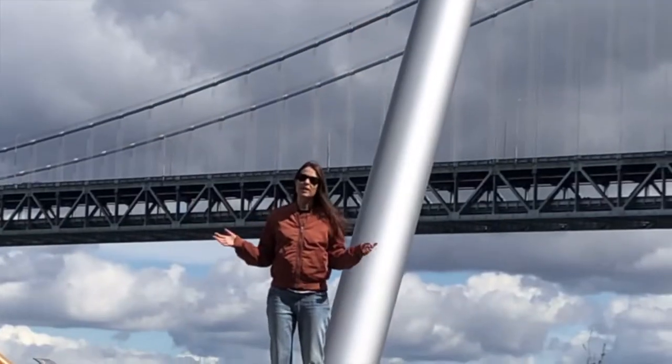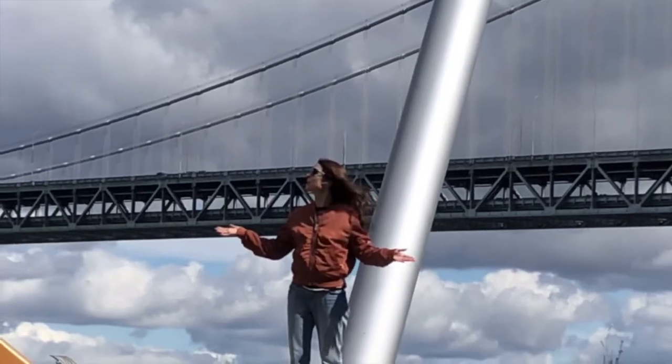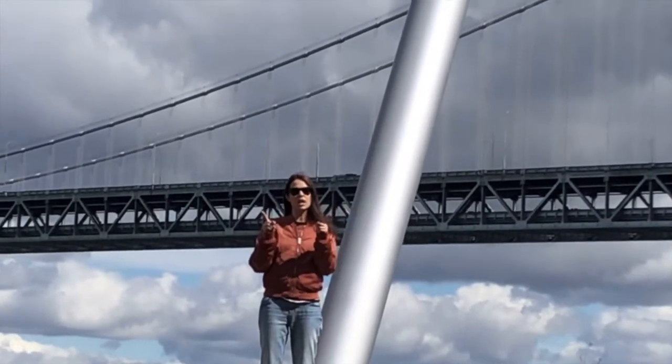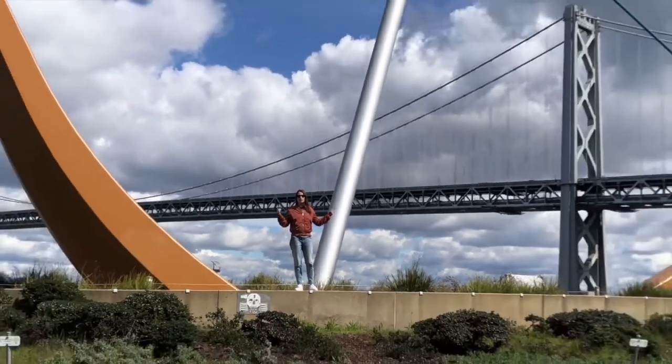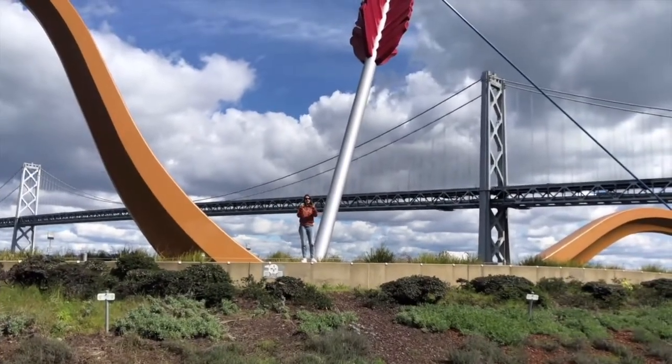And now we're at Rincon Park here on the Embarcadero, where you can take a cool shot of the Cupid's Span. And also there's the Bay Bridge behind us, and check it out at night.